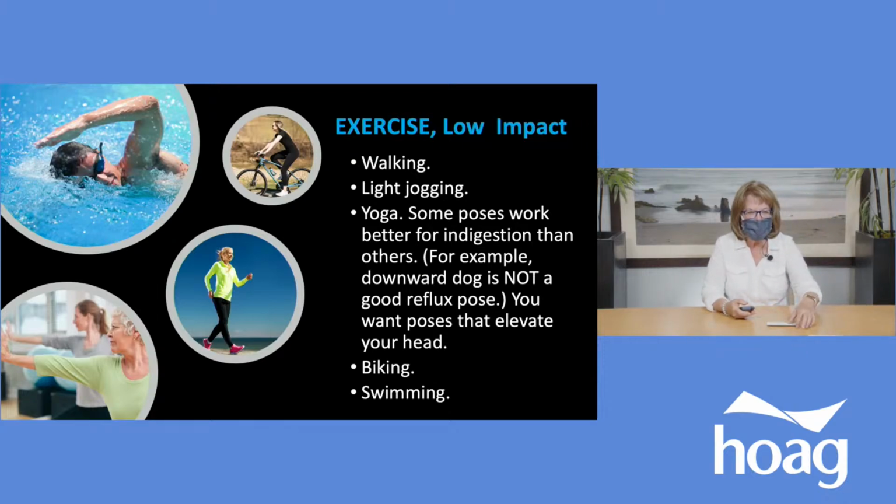Well, that's kind of a segue. So the question is, best physical exercise to train LES or against reflux and GERD? So that was a good segue. You want to have a low impact exercise. So walking, light jogging, biking, swimming, those are all low impact. And then yoga. Yoga is important for helping with indigestion or reflux. Some poses are better than others.